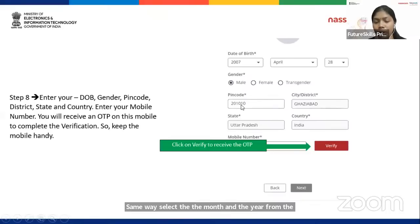So once you type the pin code and select it from the drop down, automatically the city, state, and country all will be populated. Okay, and this is a very important step.